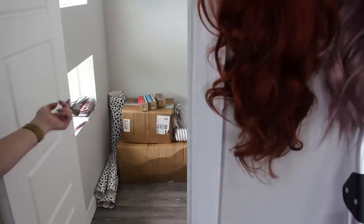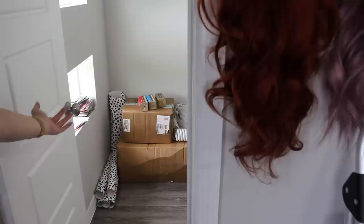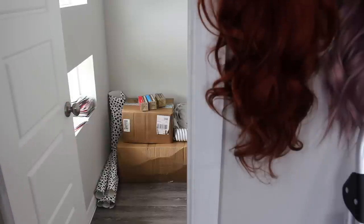I do like that there's windows in here because it keeps it bright, but I just have excess wig caps on that windowsill, a box of old fabrics that I used to use for backdrops, random makeup organizers that I'm not currently using, old wallpaper that I'll get to in a minute. Yeah, that's the closet. It's not that exciting.